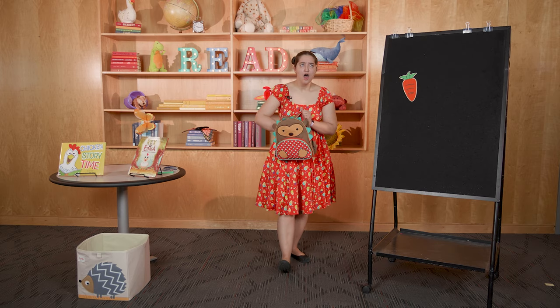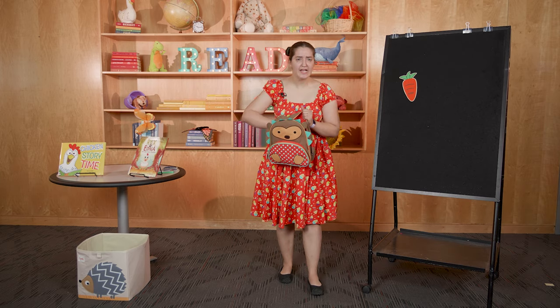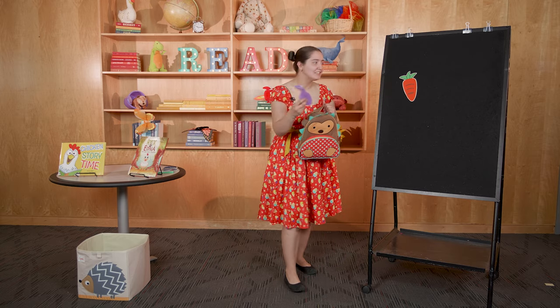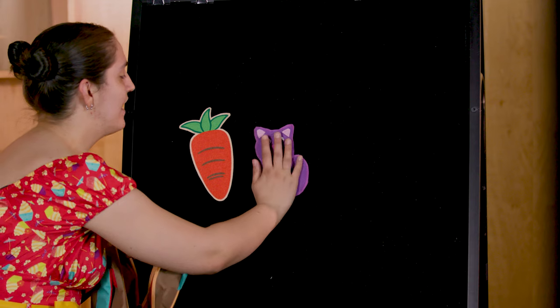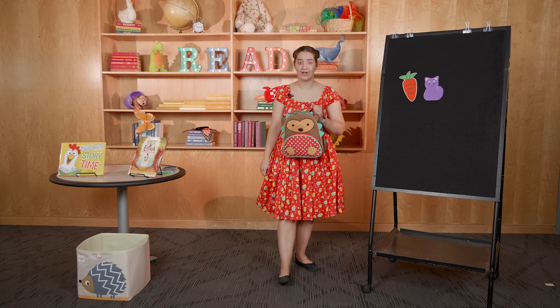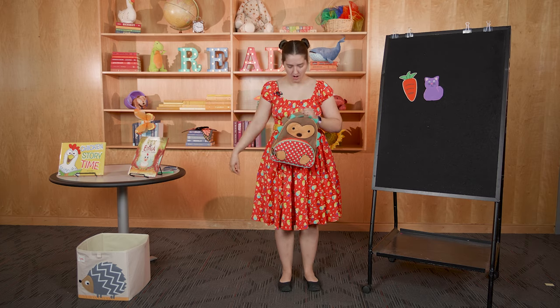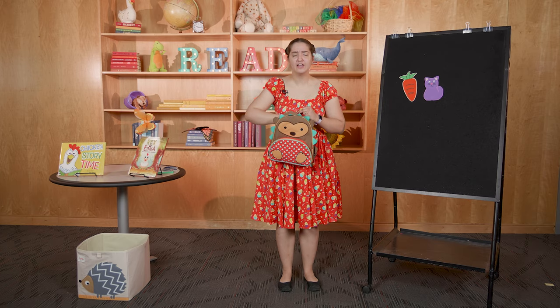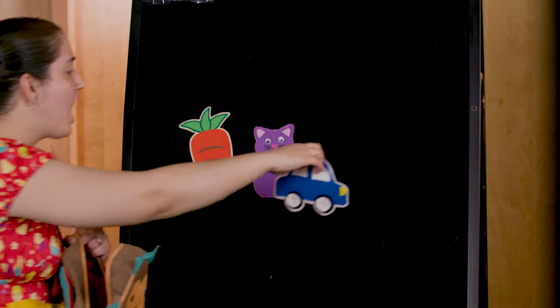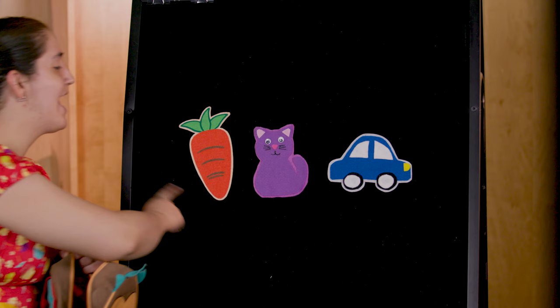Here's another one. Oh, it's so soft and furry and goes meow. What is it? A cat! A cat and a carrot. I think we need one more clue to figure out what our letter of the day is. All right, it's super fast and goes vroom vroom. It's a car. A car, a cat, and a carrot.